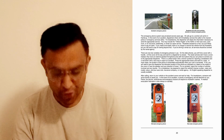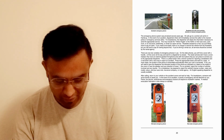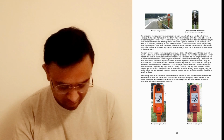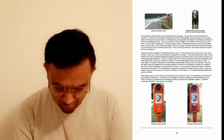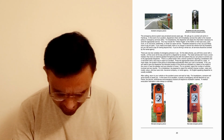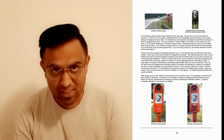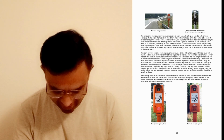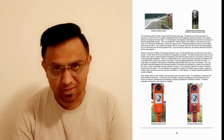After calling, return to your vehicle or the accident scene and wait for the help. For breakdowns, someone will arrive shortly to assist you. In the event of an accident, a cavalry of emergency aid will descend on you. Police, fire services, ambulance, and emergency doctors all respond to Autobahn crashes. A medical evacuation helicopter is also always on standby.